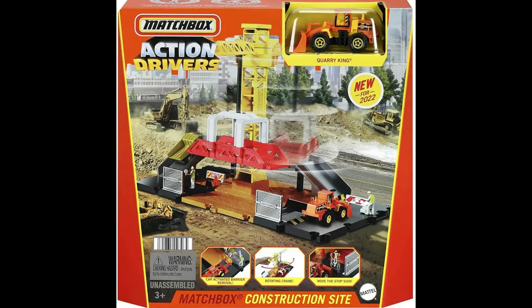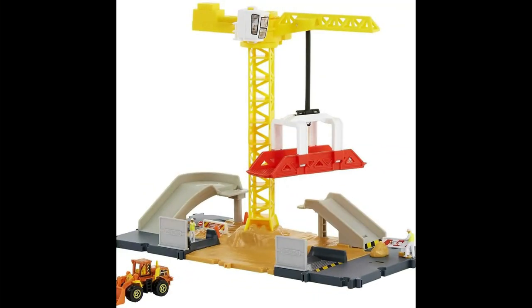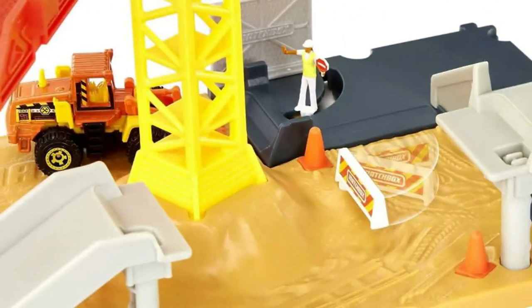Matchbox construction site playset is new for 2022 and includes a reissued Quarry King deco. This is the one, the new playset, alongside the new bus station playset.